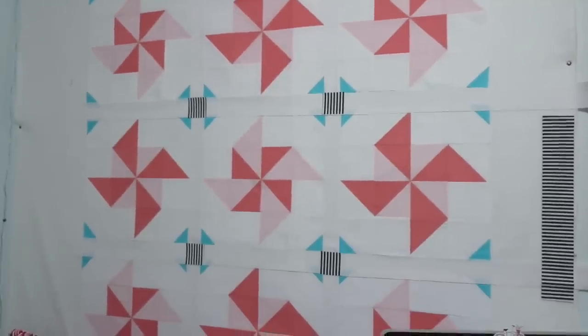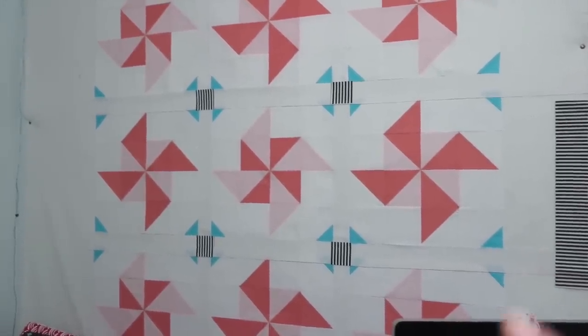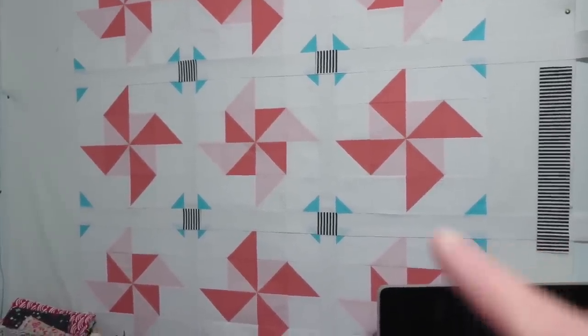Cool. Okay, so I've started doing the sashing, and I think I'm going to make another design change or add another thing to it, because I just wasn't happy with it. So, this is what I'm thinking. What do we think of this stripe addition?